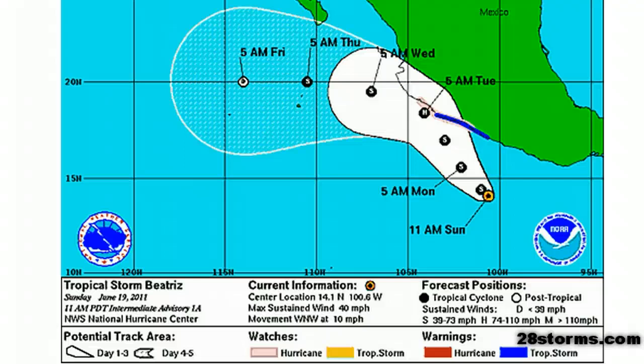Now, as you can see toward the end of the forecast time, they do expect more of a bend toward the west as that mid-level ridge begins to build back toward the west as that upper-level trough begins to lift out of the western United States.